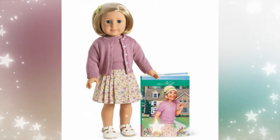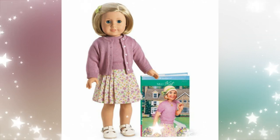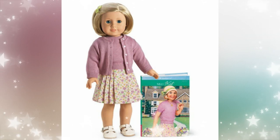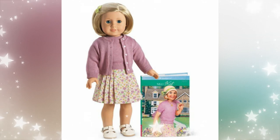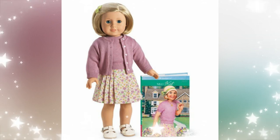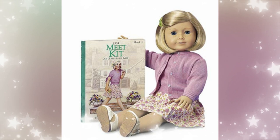We have heard that one of American Girl's historical characters, Kit Kittredge, is making a comeback, so we decided to take a look back at all of Kit's outfits from the past, from 2000 to 2019. Most of these images came from the American Girl wiki, as well as some eBay photos. So let's dive right in. Grab a cup of tea, your favorite beverage, and join us, because this is going to be a little bit lengthy.